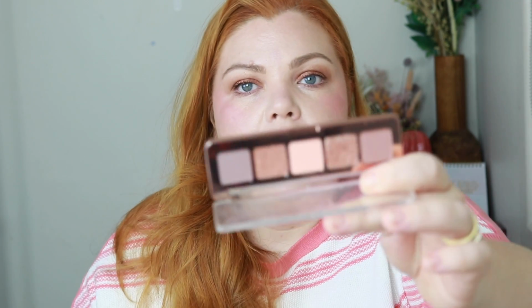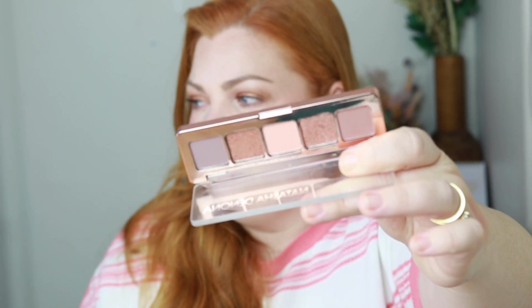I don't have all the Natasha Denona palettes, but when she does these super neutrals, I buy them because she's just the best formula and the color stories are just on point. So the Mini Starlet, oh my god, so beautiful.